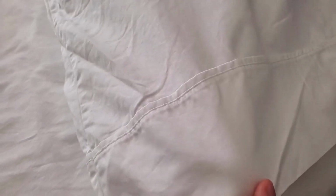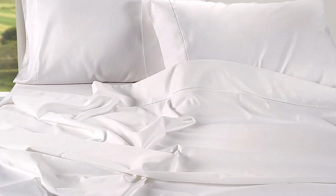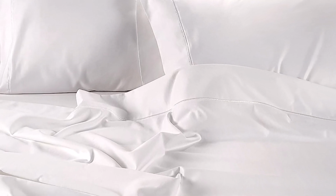What we like about it: unique extra band of elastic to keep sheets in place. Super soft with a high thread count. Fits larger mattresses up to 17 inches. What we don't like about it: not wrinkle-free. Requires ironing after drying.